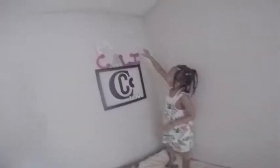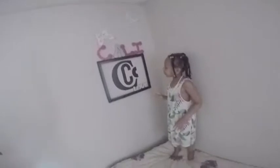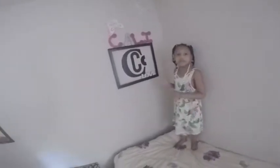I like this comforter because it makes me think of Paris. I'm gonna finish my bed when we're done with the wall. We're gonna leave my butterflies up and we're gonna remove all this because we need a place to put it, so let's move it.